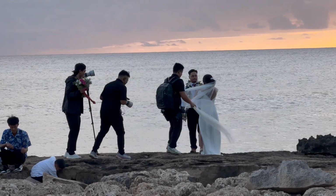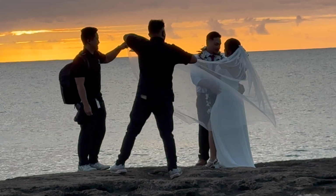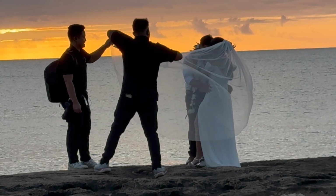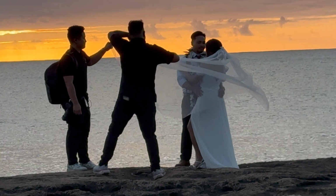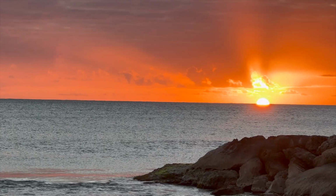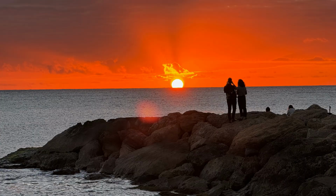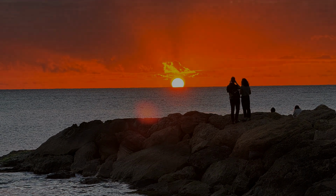And now, as the sun begins to set, we head back over to Secret Beach to see if anything's going on. Another happy couple, and boy will they have spectacular photos. And while there's no such thing as a bad sunset in Hawaii, Ko Olina arguably has some of the best.